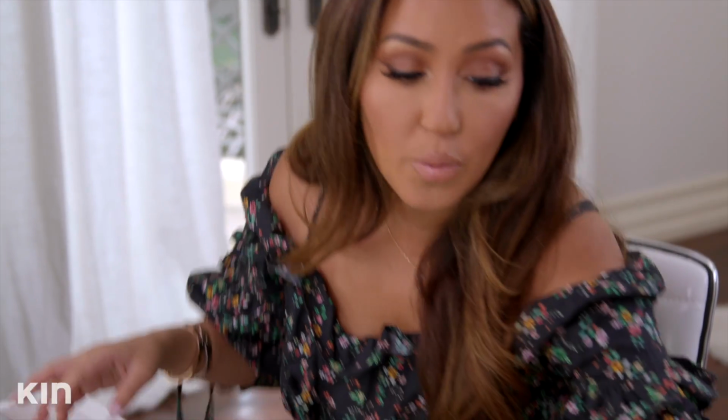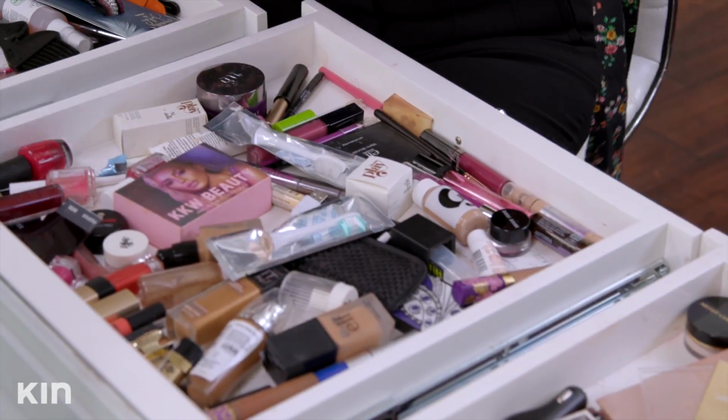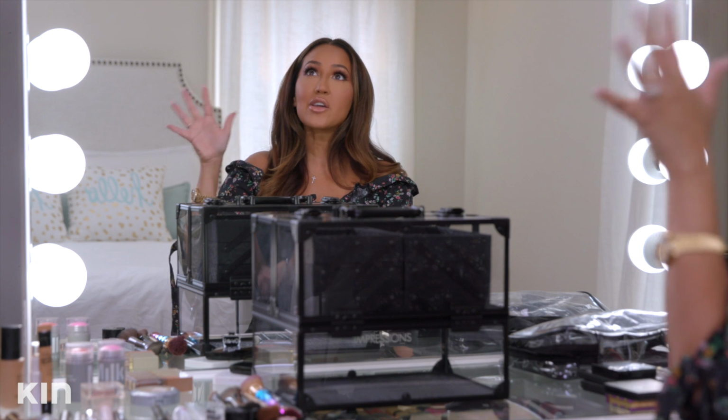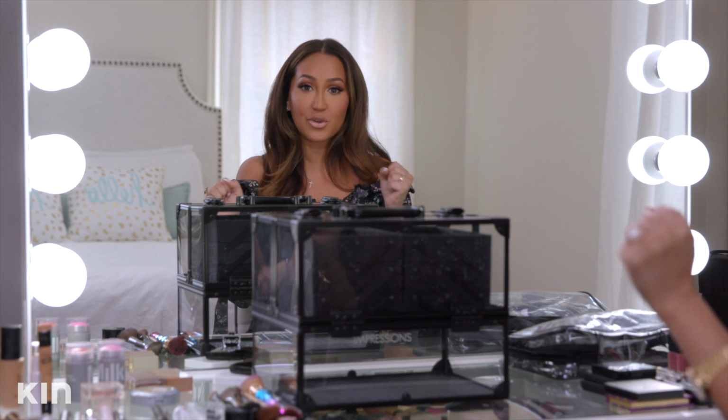Guys, you have to clean out your makeup drawers and decide what you're gonna keep and what you're gonna get rid of. Throw away the things you're not gonna use that are open, that are old, like old mascaras that are completely dried up, that have just been laying around. Throw those things away. So this is first, you're gonna start your organization of your makeup out with a good purge. Second thing is figuring out how you are gonna keep your stuff organized.